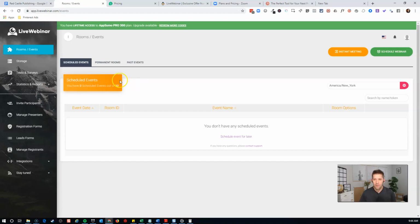Okay. So here we are inside the platform, and it's very intuitive. It's broken up into rooms, storage, surveys. I don't really intend on using surveys much, but here is what's really cool.